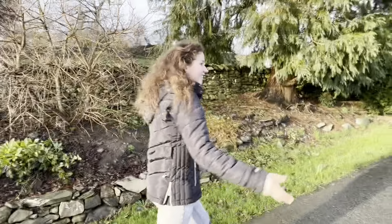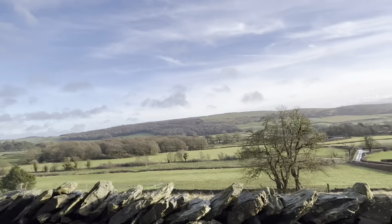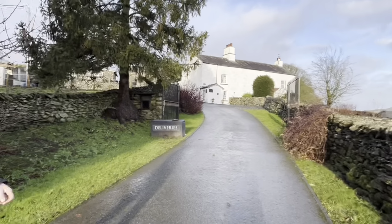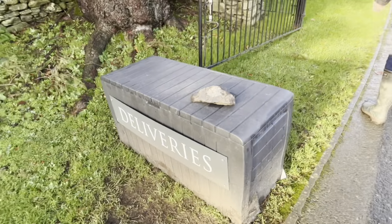It just is. So this is obviously the driveway. Can you please pan around to the view over there, because it's really pretty. We are literally in a valley here. It is absolutely gorgeous, the Cartmel Valley. And everything echoes, so we get to hear every single bit of drama that goes on. Absolutely, yeah. Bailey's drama queen. Obviously. This is the deliveries box, obviously. Oh my gosh. Wow.